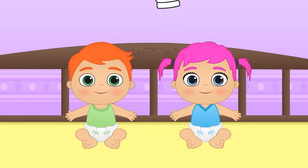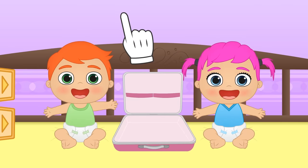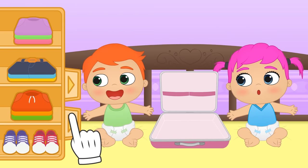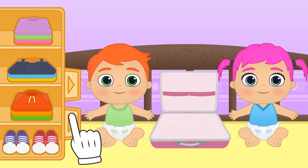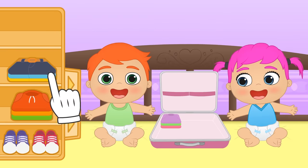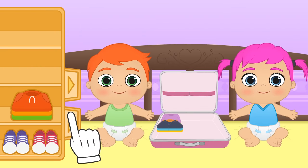Well, while we make up our minds, we could start packing our suitcases, right? What do you say? Great! Let's see what we should take with us! Packing light is important, but we can't forget any of the necessary stuff. Alright, as for clothes, we'll need a few t-shirts. And some trousers too, of course. What else, guys?